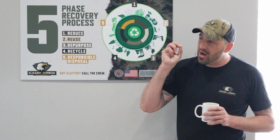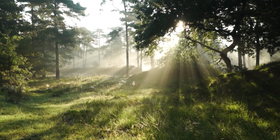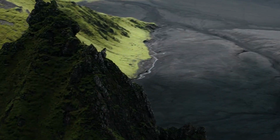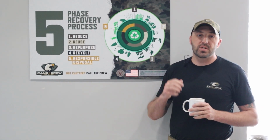When you follow the 5-phase recovery process and you adhere to it, it can be cash flow positive in your business. Once you develop all these relationships, you'll see that there's money in reusing, repurposing, and recycling that offsets a lot of your disposal costs. It takes time, it takes energy, and it takes a little sweat equity, and it's absolutely worth it to grow your recycling company, your junk removal company. Whatever business you're in, it's worth the time to invest.